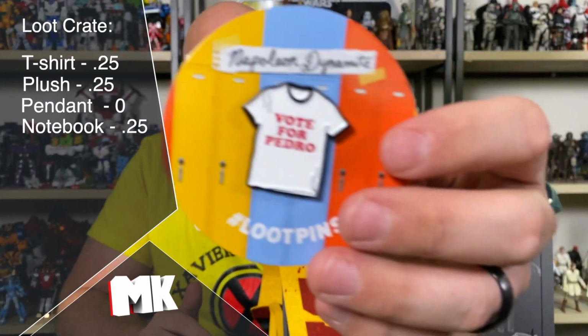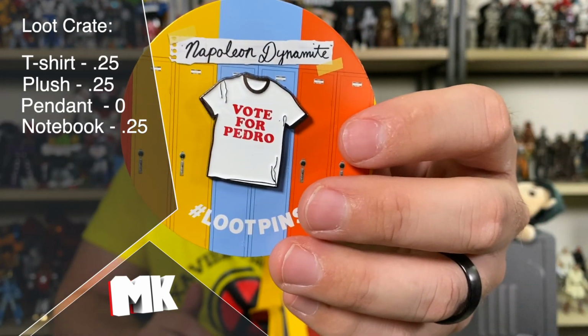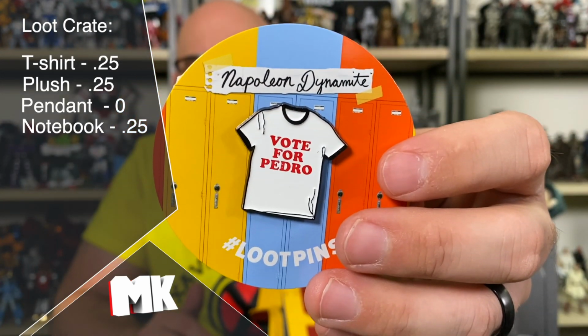And what is usually lastly, let's talk about the theme. Included in the theme is the pin and if the box does something. In this case, the pin is weirdly enough my favorite thing in the box. It is a Vote for Pedro pin, which again, I do like Napoleon Dynamite. It was one of my favorite movies when it came out. I like the pin. It's probably my favorite thing in this box, which is stupid because it's a pin.